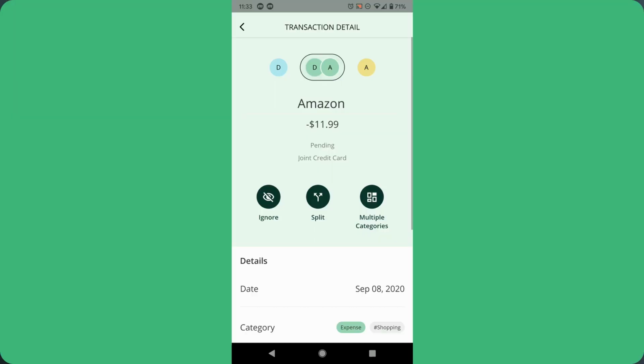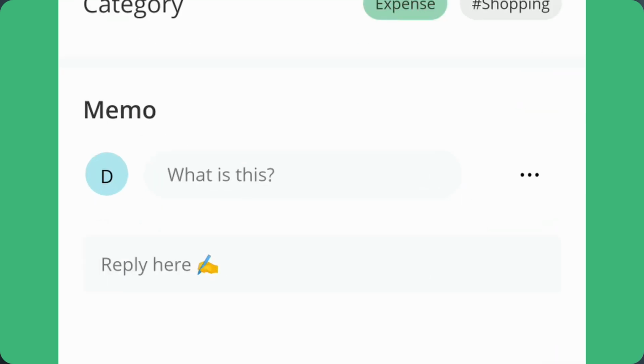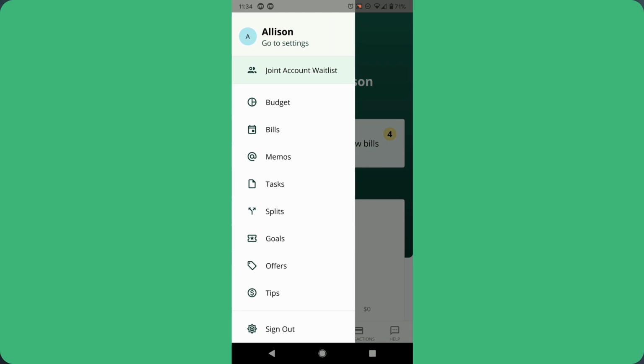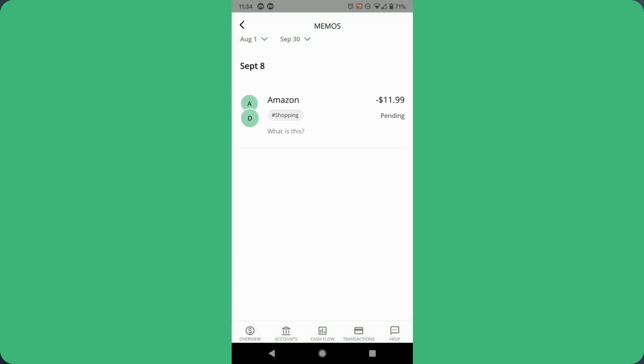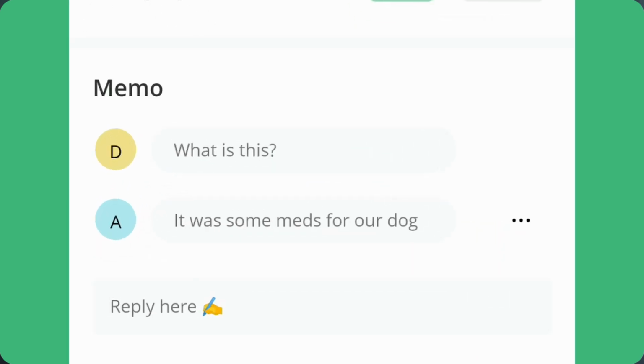So with this Memo feature, that's great because if you're trying to keep an eye on a joint bank account and there's some sort of purchase or transaction that you're not sure what it is and you see it first, you just click a button and say, hey, I saw this. What is it? Where does it need to be categorized? And you can have that financial conversation privately within the app.